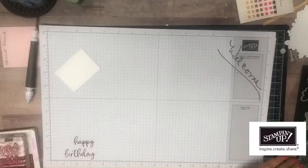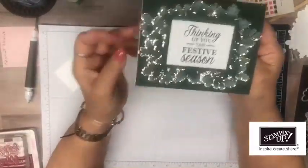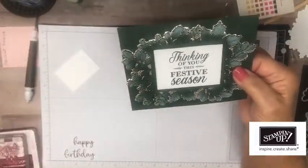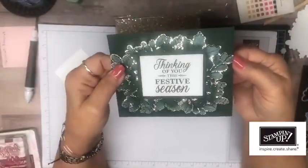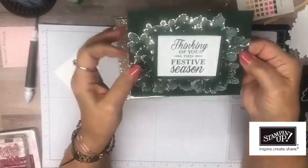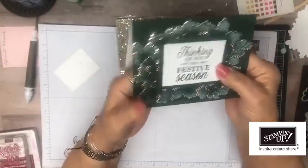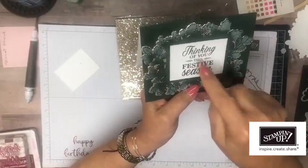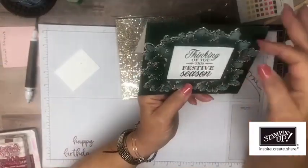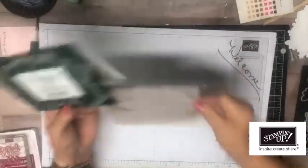Okay, and then the last one to show you is this one. And this is where I took the DSP from the celebration and put that little background behind there, and then sponged around with the white, thinking of you this festive season. And as a little hint on this, I cut this out of that background so that I didn't waste all of that. So actually, this is what I got.